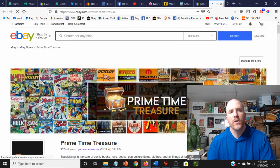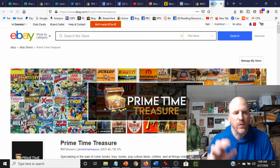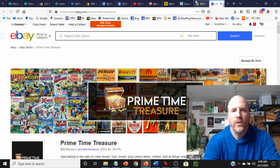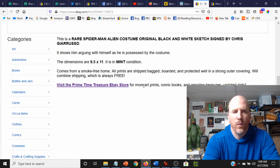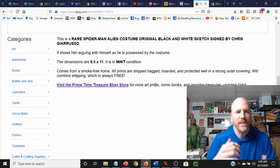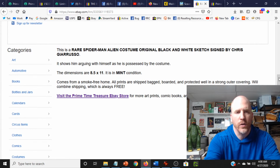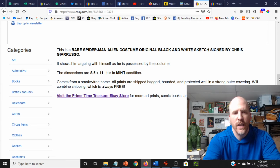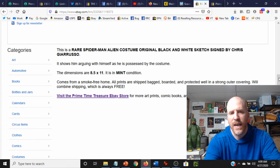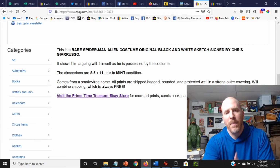So now someone could easily explore it. It's very simple. It's just right there. And notice too how I put the link there, but I also made a description. I linked up what the actual item is to things that are related to it. So what do we have here? We have something artistic. We have Spider-Man. So that's obviously comic books. So I say for more art prints, comic books, and amazing treasures.